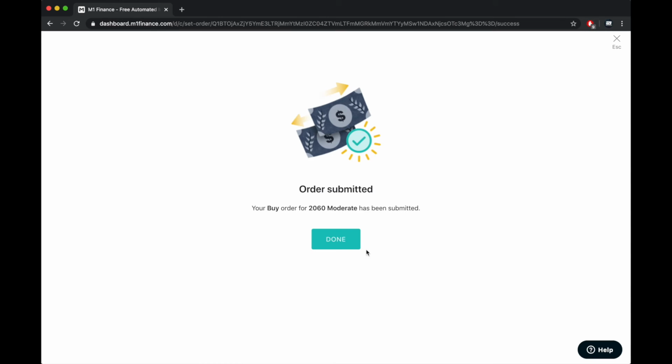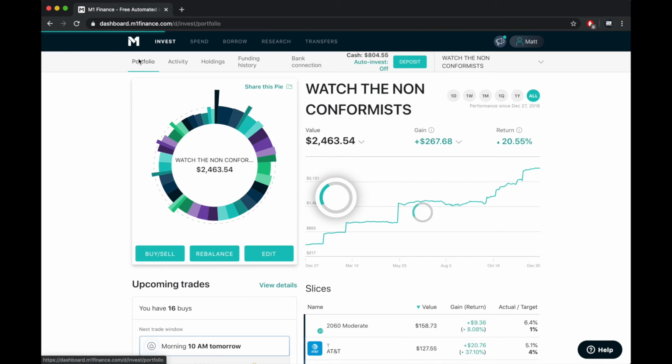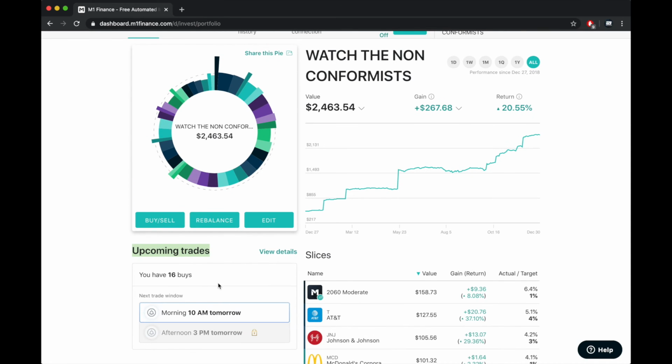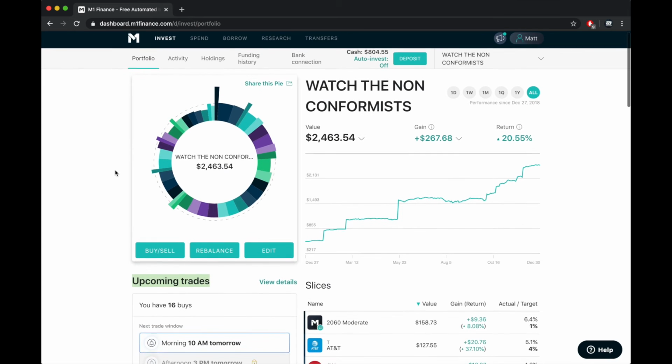And you'll see on the next page, it's been submitted, done. Now at the top, we do have a pending buy of $100. I'm going to go back to the portfolio, and again, down here it now says upcoming trades. I can view the details, but essentially I have 16 buys, which are all contained in this 2060 moderate fund. And now you can also see this green dot here on it, which indicates that there is a potential trade coming up on that company or slice.